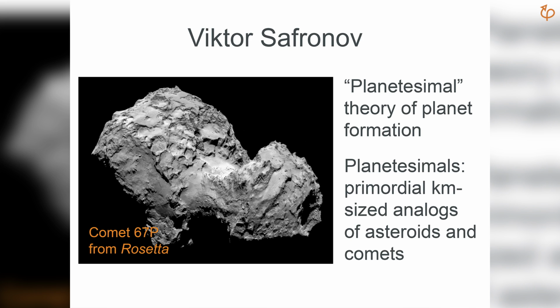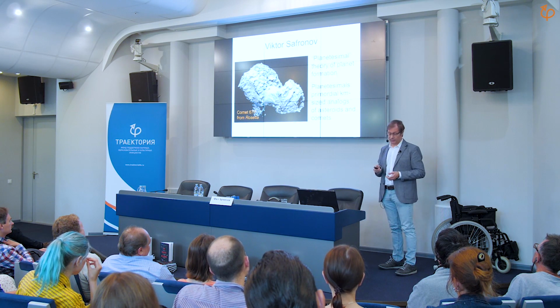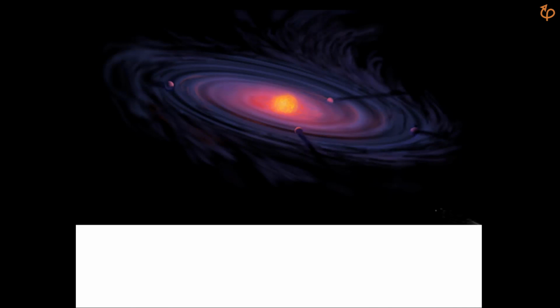And primordial planetesimals you could think of as being perhaps kilometer-sized analogues of the asteroids and comets that we see in the solar system. So the image here is the comet that was seen by the Rosetta spacecraft. This may well not be a primordial object, but the primordial planetesimals perhaps would have looked something like this. And in Safronov's theory, they were typically of the size of kilometers. So how would this have worked?